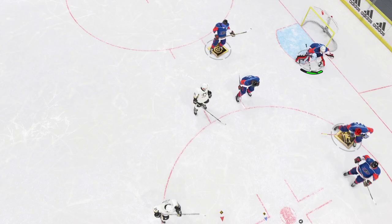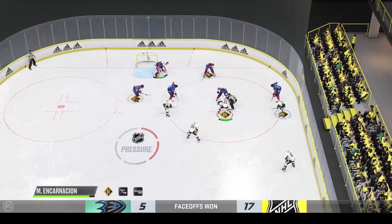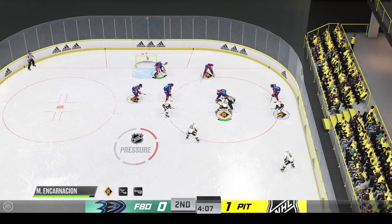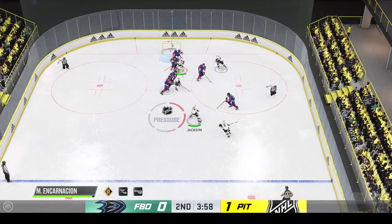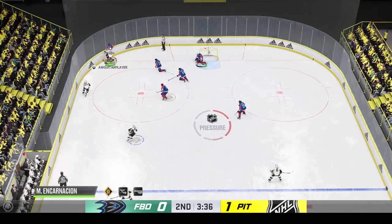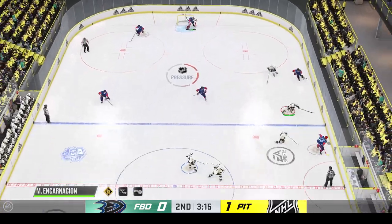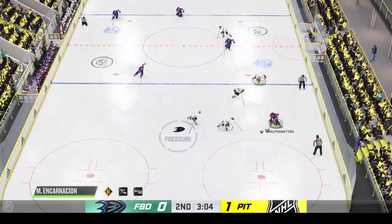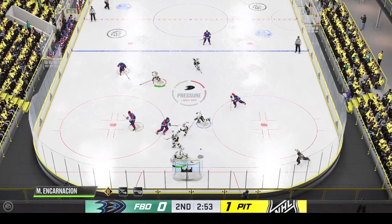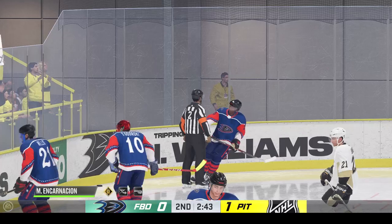Pittsburgh's had one song in their mind all night long: shot, shot, shots. They continue to lead late in the second. Michaels won the draw and they're on the attack. And that shot gets caught in traffic. Now a quick pass to Gonzalez to the low slot. Gets a piece of it and will play on. We got a stoppage. Let's get the call.